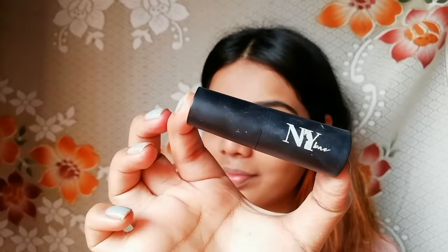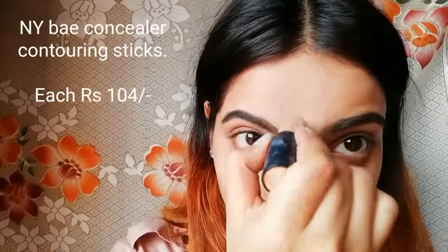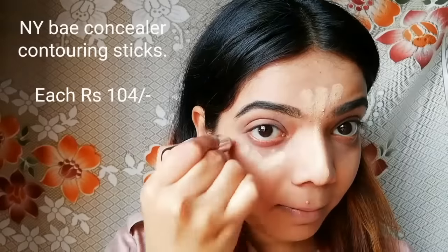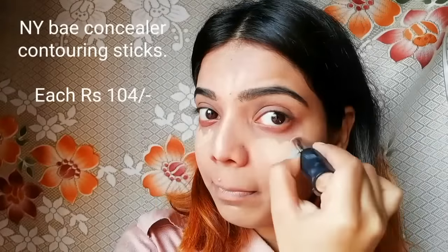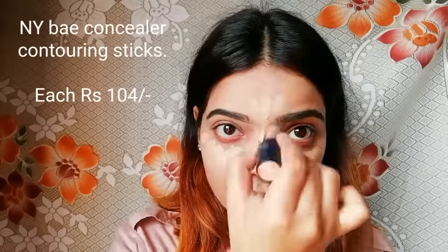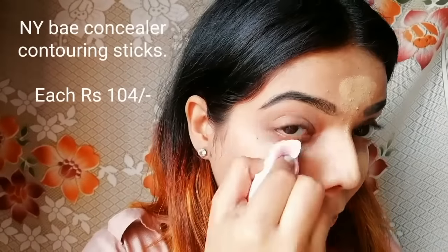Now it's contouring time. As you guys know, I just love doing contouring. So for contouring, I'm using NYB concealer contouring sticks. First of all, I'm going to highlight my highlighted areas, for example on my forehead, bridge of my nose, under my eyes, and on my chin. Now, with the help of my beauty blender, I'm going to blend it out.